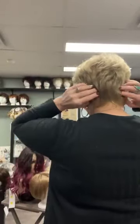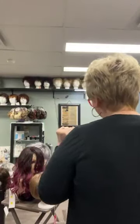Isn't that cute? See how nicely it hides the neck? And that color Venice Blonde is just so beautiful. Again, I'll show you in a different light. Some nice length to it. Again, like I said, basic little cap, so very nice and light.